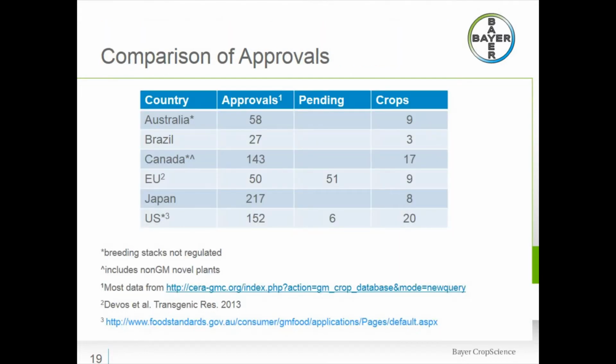This is a comparison of approvals, and I had a higher number than what Phil McDougal said earlier today, so I guess it depends on your source and how you count them. But this includes both biotech products and novel plants that might have been produced through mutagenesis or like the Clearfield varieties. So you can see that around the world, different agencies have different numbers.